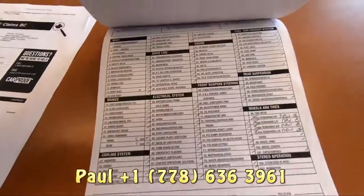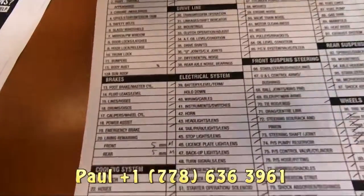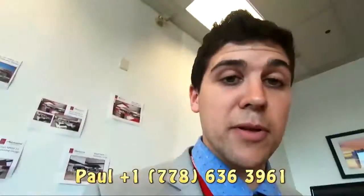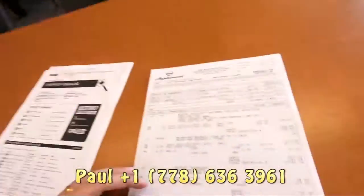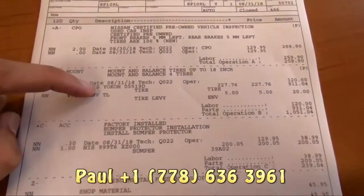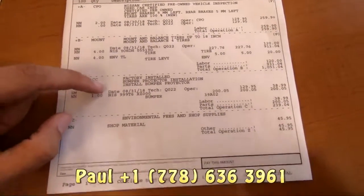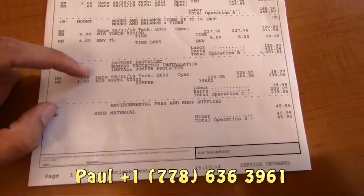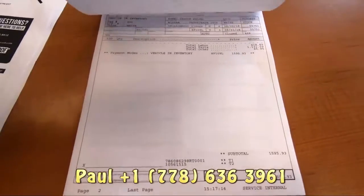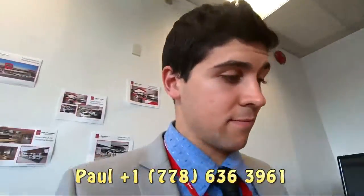This is the other inspection that we do. Everything was perfect. So the brakes have 5mm left. All the tires only had 3mm left, so we're putting new tires on. So this is the work that we actually do to it. Used car inspection. Then they put 4 new tires and they balance those. Then they put a factory bumper on there, so a bumper protector, environmental fees and shop supplies, so that's nothing. So car's in really good shape.